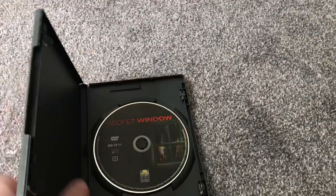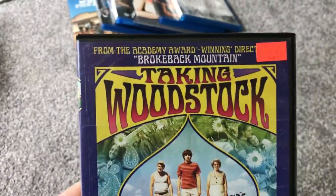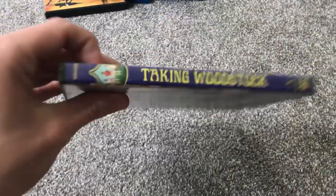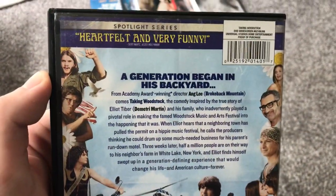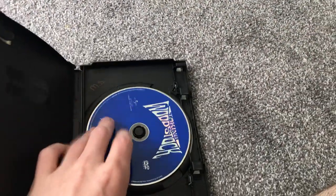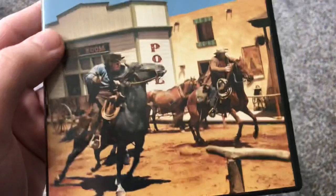Columbia Pictures movie. This is a Focus Features movie. This is a film roll from Blockbuster. Here's the last DVD for the subject, which is a Universal Western Collection series.